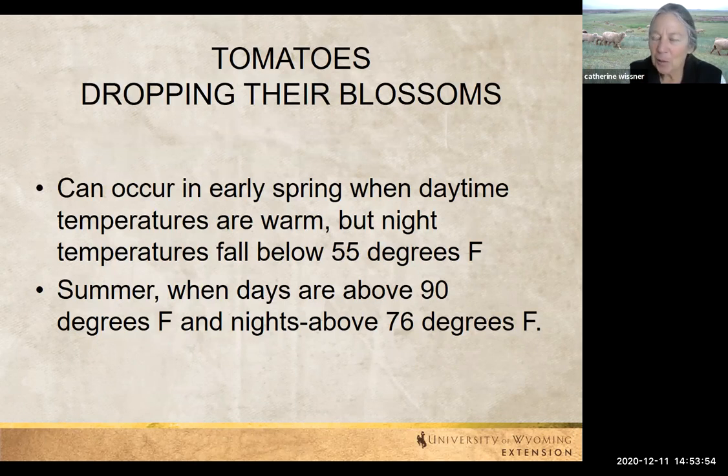So tomatoes do some funny things. Sometimes they'll drop their blossoms. You'll come out and the blossoms will be nice and yellow, and all of a sudden the next day they'll be kind of white, then they turn brown and fall off. This is a temperature fluctuation that causes this.